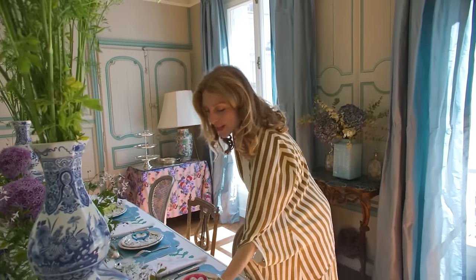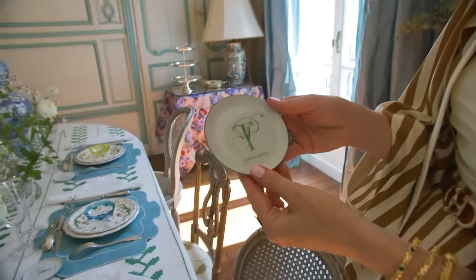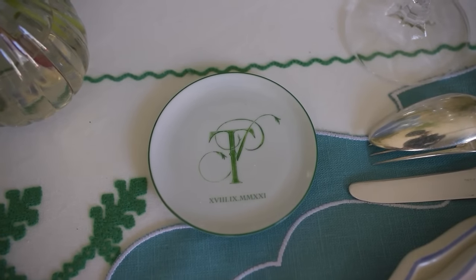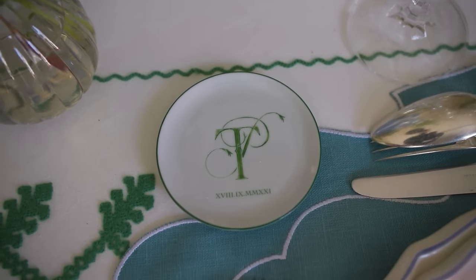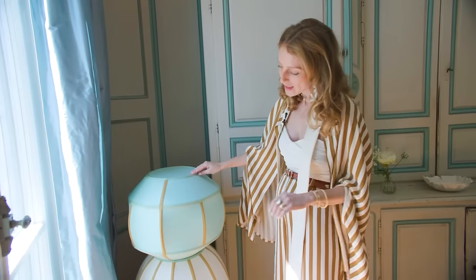I also have these bread plates that I made for my wedding with our initials and the date. They're made of porcelain and I find them very easy to use for bread, and they're a great memory of our wedding. This lamp is a great gift from a friend of mine.